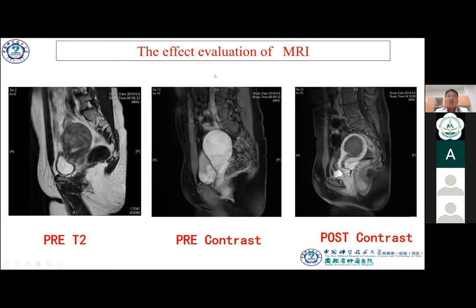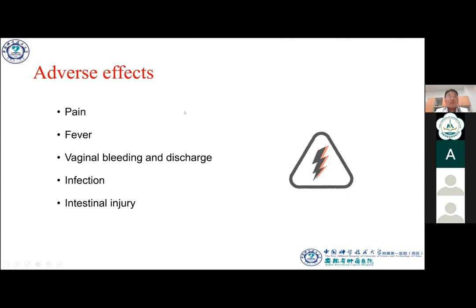After the treatment, the evaluation by MRI, the range of ablation of fibroids can be well observed. Adverse effects and complications are observed, such as pain, fever, vaginal bleeding and discharge, and infection in June.